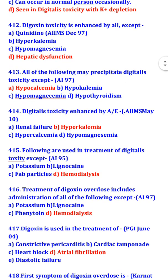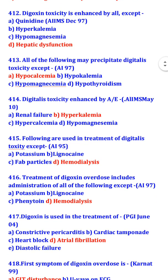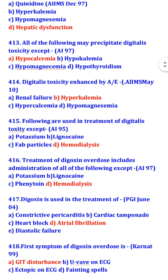Digitalis toxicity is enhanced by all except hyperkalemia. Renal failure, hypercalcemia, and hypomagnesemia can enhance digitalis toxicity. The following are used in treatment of digitalis toxicity except hemodialysis. Potassium, lignocaine, and Fab fragments are used in treatment of digitalis toxicity.